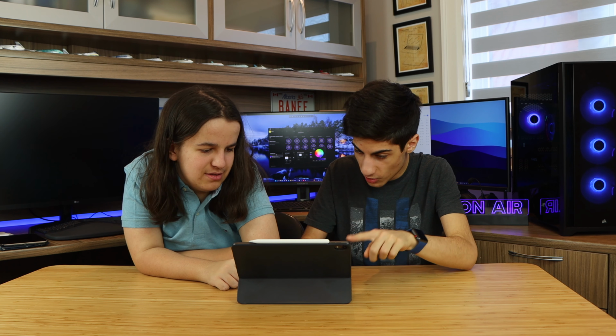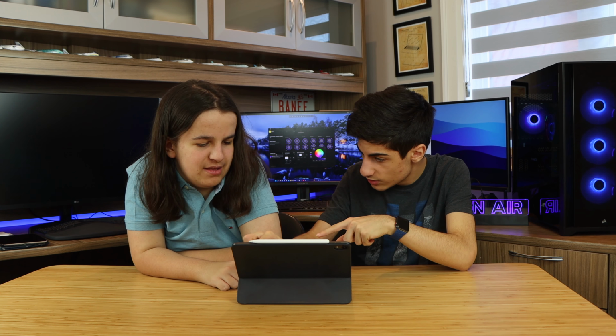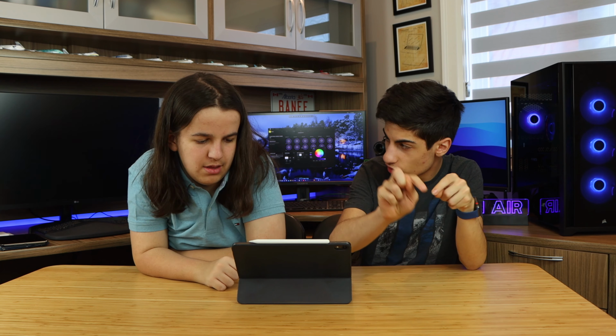I mean, look at the Pro Display XDR. It's a $5,000 monitor. No thanks. The Pro Display XDR is $5,000, which is this thing right here, but you still need to buy an additional computer to work with it.